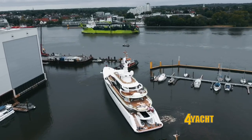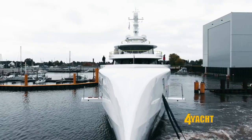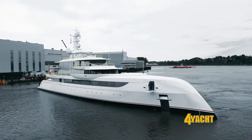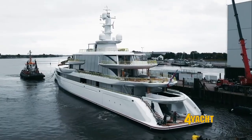A striking and angular bow that looks like a spaceship is the boat's most notable feature. She also boasts large glass panels and curved mirror glass surrounding the owner's deck. Guests will also enjoy a swimming pool and platform beach club and jacuzzi, as well as several tenders and toys to take advantage of all the water sports that are available on the boat.